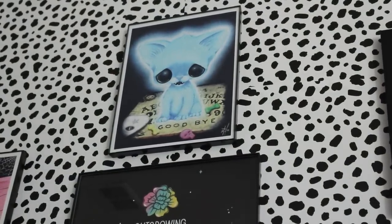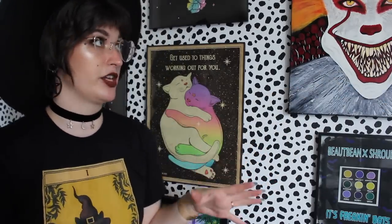What an adorable little guy. So yeah, that is my kind of witchy, spooky, colorful gallery wall. I love it. I think I found some really cool artists. A few of them were suggested by you, and I really appreciate you. I really like how this has come together.